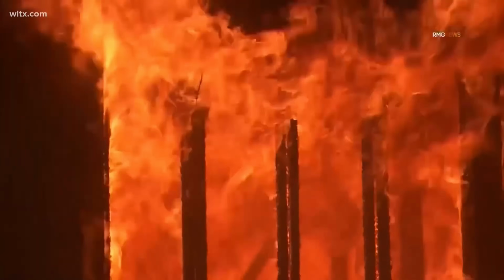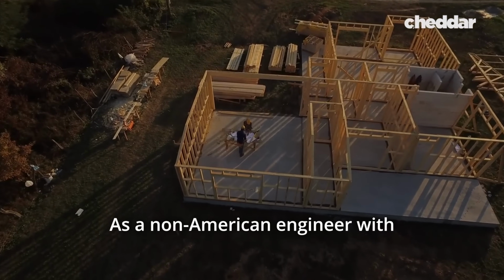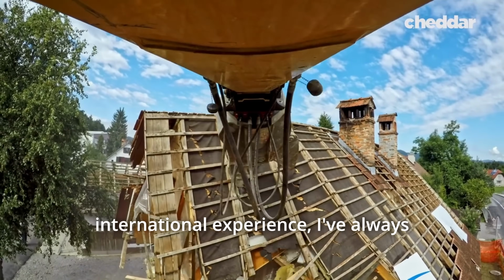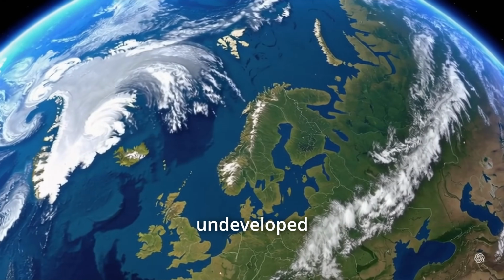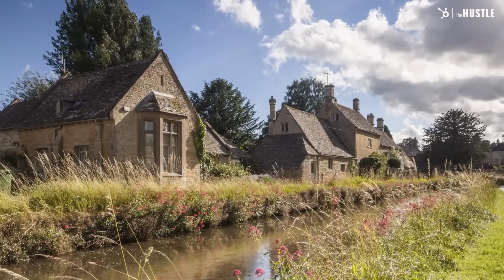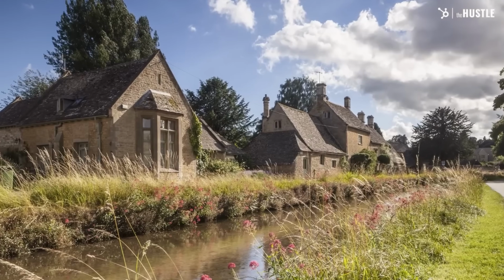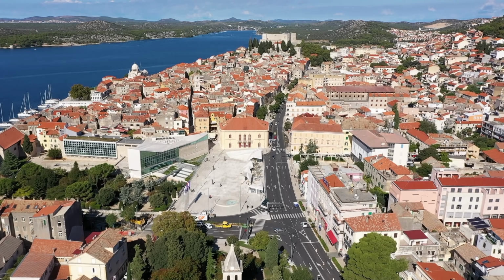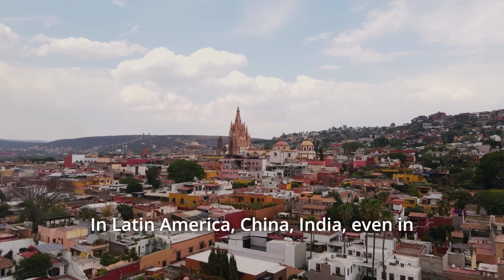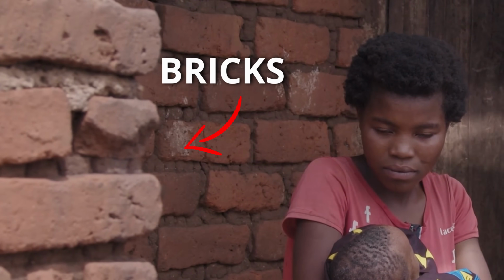This raises a critical question. Why are American houses still predominantly made of wood? As a non-American engineer with international experience, I've always wondered about this. In many other parts of the world, even in undeveloped countries, houses are primarily built with concrete, bricks, stones, and other durable materials. For example, in Europe, in the United Kingdom, Germany, Italy, France, concrete and bricks are the standard. In Latin America, China, India, even in Africa, concrete or stone or bricks is commonly used.